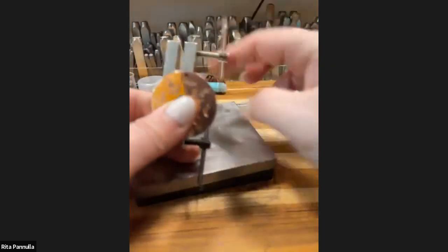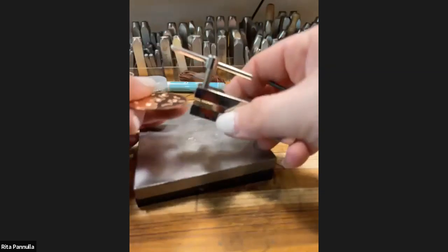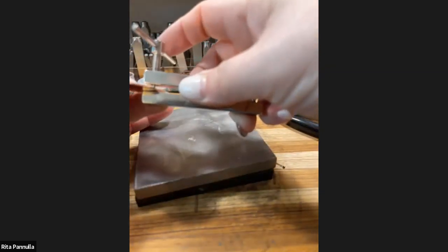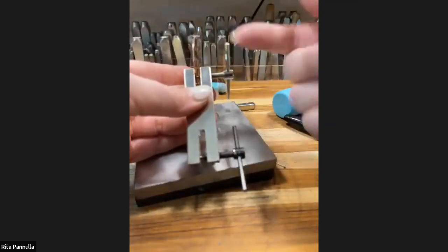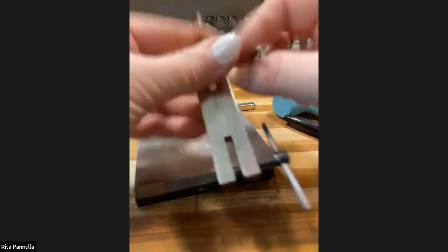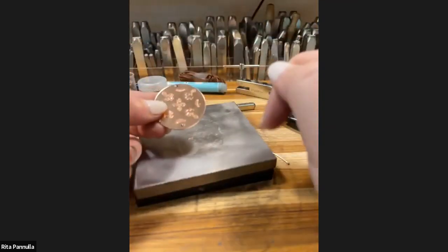I'm going to do the same to this hole right here. Feed it right through, line up my center punch with the dot. Come in, hold my metal. My punch is through my metal. I'm holding on to my blank and I'm unscrewing. So now I have my two holes.